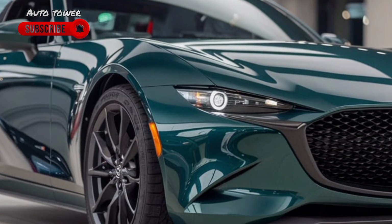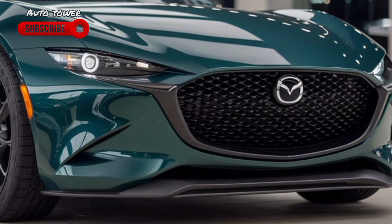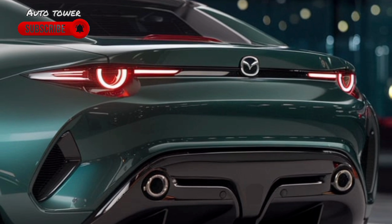The Miata was an instant success, praised for its agile handling, rev-happy engine, and affordable price. It quickly became a favorite among driving enthusiasts and car critics.